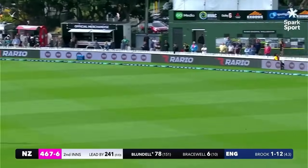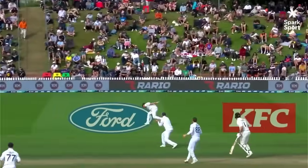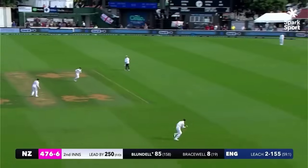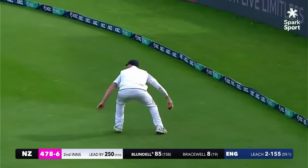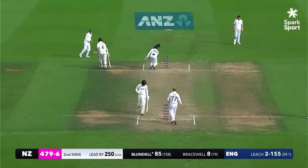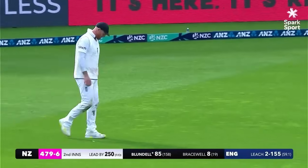Oh, he's in the air for some time. Not picked up on the boundary. It's gone for 4. Past the infield. And chase here for the captain. And talking of stiffness, in the field. Every time he moves in the field, there's a limp and a grimace.